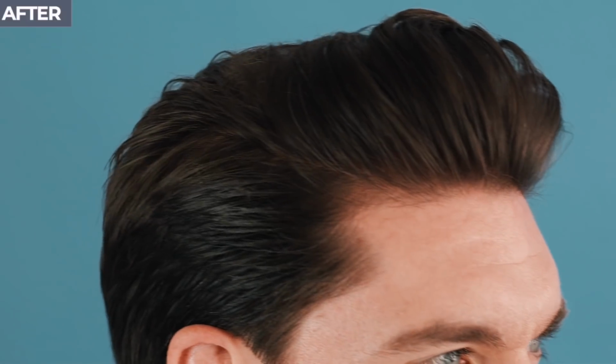I'm going to show you how my hair went from this to this. It's a classic men's haircut, totally timeless, with loads of volume and texture.